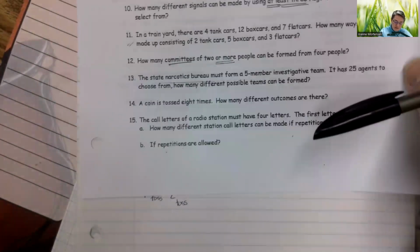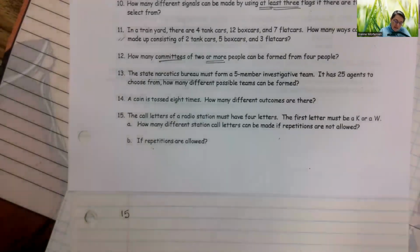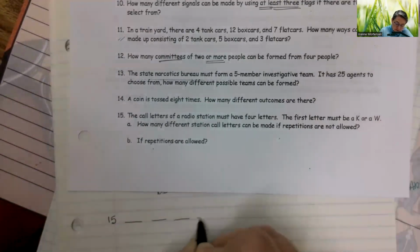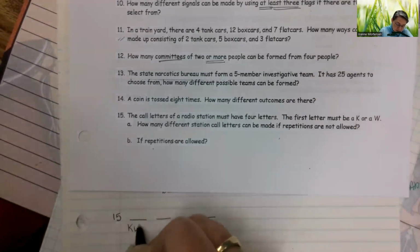All right, question 15. The call letters of a radio station must have 4 letters. First letter must be a K or a W. How many different stations? Okay, we've got restrictions going on, so that is telling me fundamental counting principle. 1, 2, 3, 4. My first letter has to be a K or a W. So that's two choices.